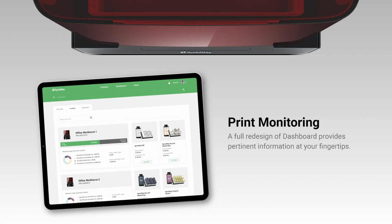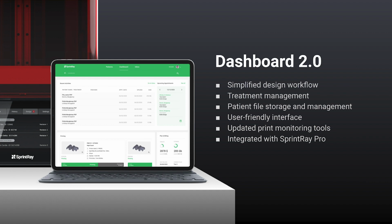With the Dashboard 2.0, we have also created a new design for the print monitoring system. So you get all the information about your resin usage and printer status at your fingertips. Once again, Dashboard 2.0 has a simplified design workflow. We have created treatment management, patient file storage and management, a user-friendly interface, updated print monitoring tools, and all of that is integrated with the SprintRay Pro.